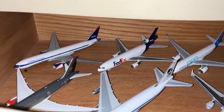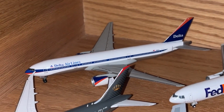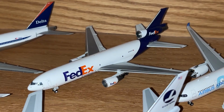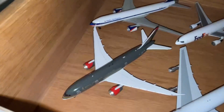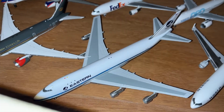Okay, so now we move to this first drawer here, and sorry about some of the models if they're a little out of place, because when these move around, of course, the models get jolted all over the place. We've got the Ron Allen 777 for Delta by Dragon Wings. FedEx MD-10-30 GeminiJets. Phoenix A330-800neo House Livery. And then a Royal Jordanian 787-8 by GeminiJets.